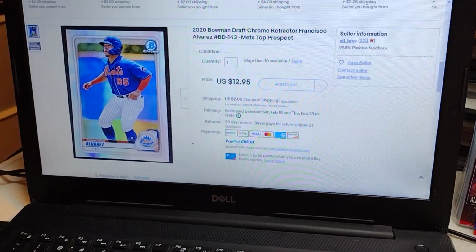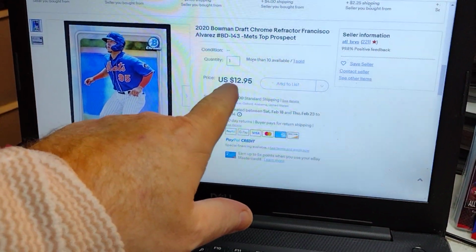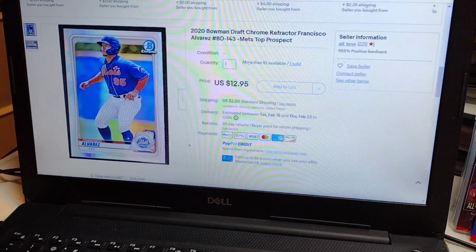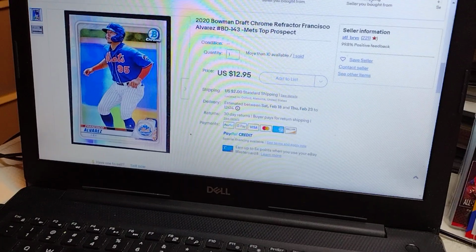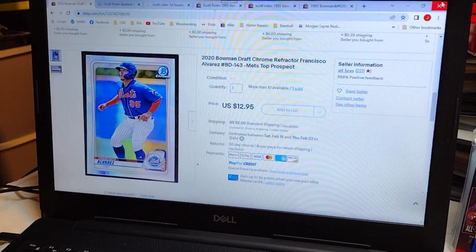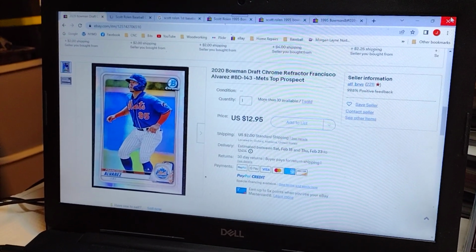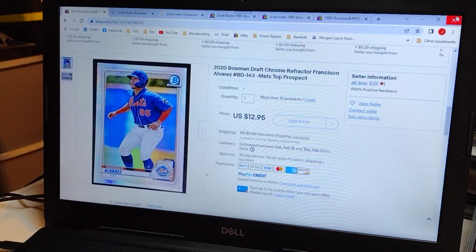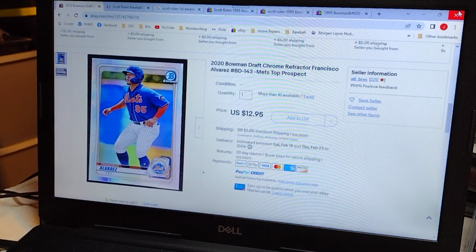Was that a good deal? Again, it wasn't that price. That's what the current auctions are. But let me know what you think. Good deal, bad deal? What do you think of Francisco Alvarez? I think he's another young guy that's going to have potentially a very good future.